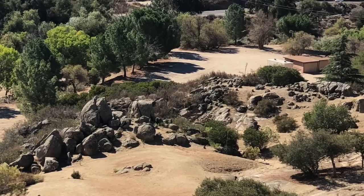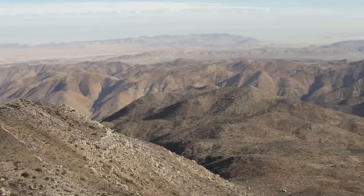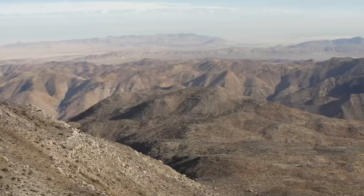There's a reason boulders boiled from the earth east of San Diego. To understand how this happened, part two of the Granite Cauldron will look at the mountains themselves and how they formed.